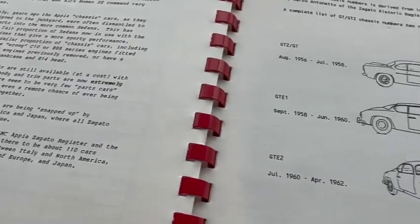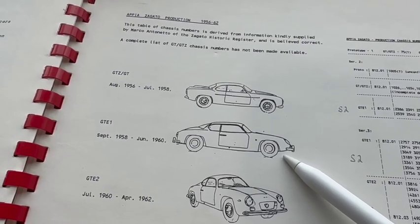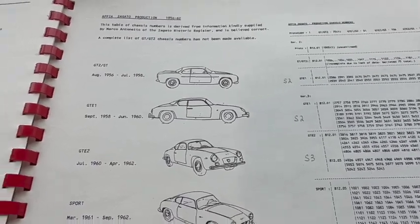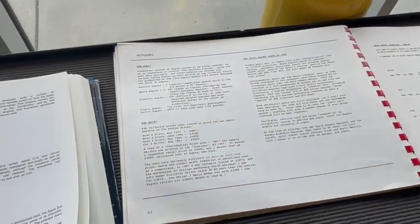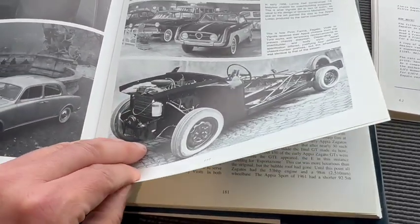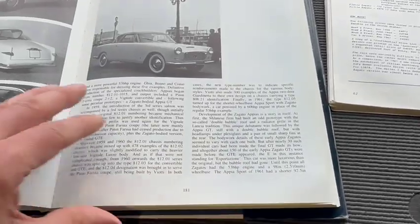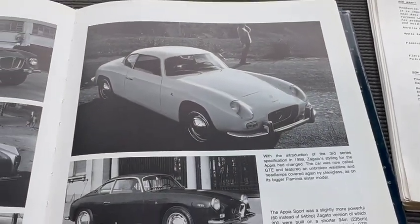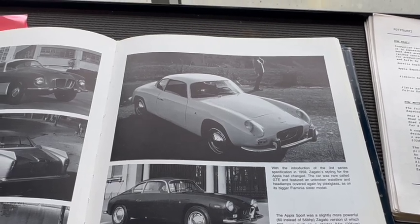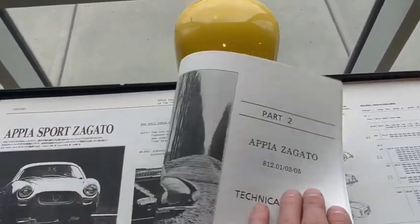And then they settle into a GTE production. But a couple things happen during the GTE production. The chassis gets updated. There's a picture of the Appia sedan. There's a picture of the chassis, which is then sold to Zagato. So midway through the GTE production, the chassis changes, and Lancia is now buying a Series 3 Appia chassis instead of a Series 2. And I believe the major difference was the dual circuit brakes. This book will tell you.